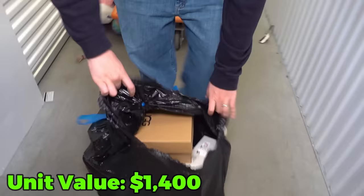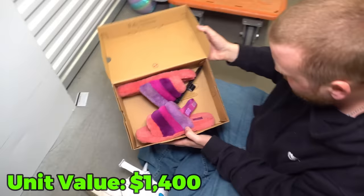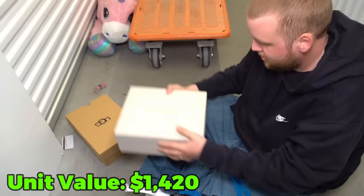Jimmy Choo? Yo, these are real. These are about to get so expensive. I'm sitting down here. Ugg, that's a weird looking Ugg box. Oh, there's slides, that's why. Ew. Okay. Jimmy Choo, these are real. These are super expensive, I'm pretty sure. I don't know much about designer.